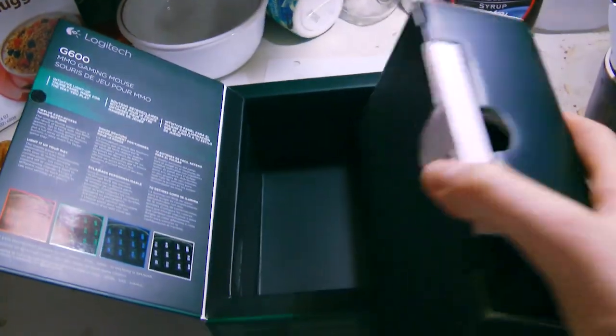Let's get you out of there, you naughty girl, you. Where is all this crap? Instructions and whatnot? Sure.